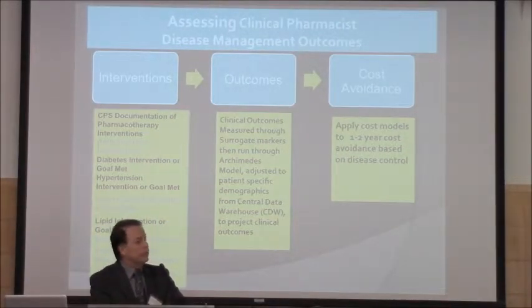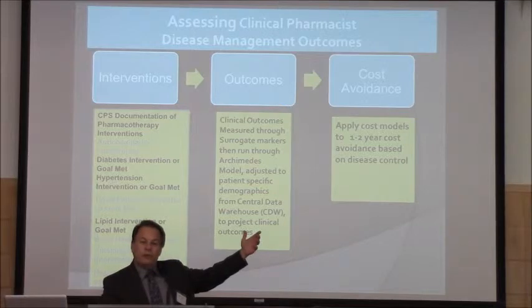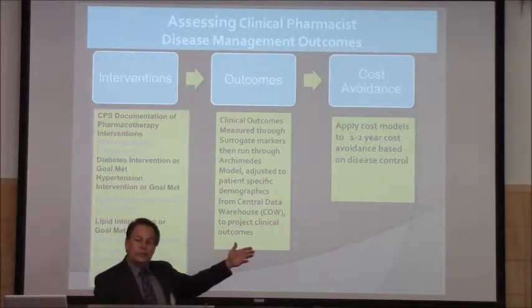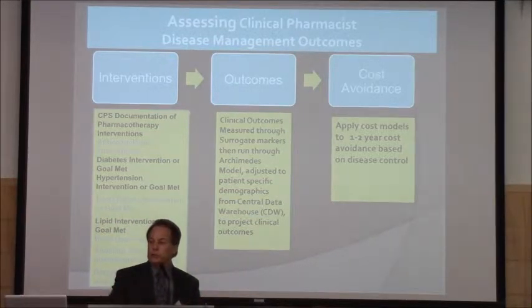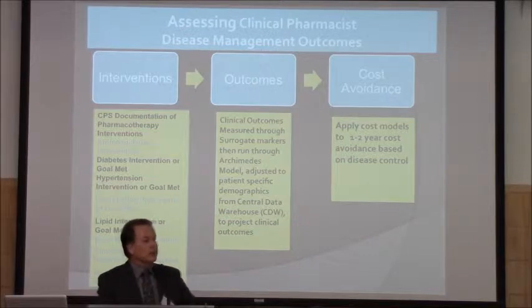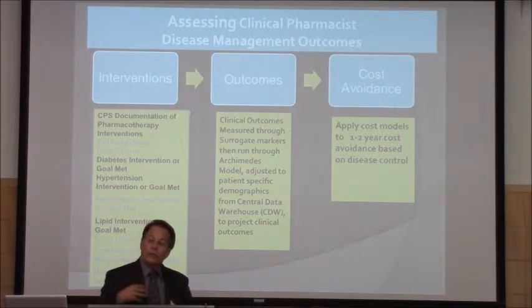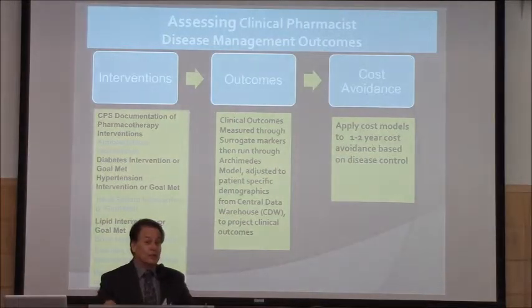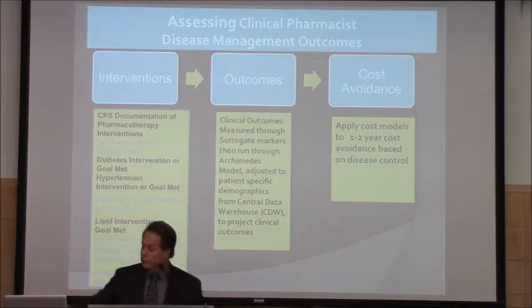So what we're trying to do at this point is really now tie in interventions with outcomes with cost avoidance, and to try and figure out where the best value of the use of the clinical pharmacist is. They're documenting the interventions on an individual pharmacist level. We're extracting that data at a national level, and I think you'll hear later this morning or this afternoon about Archimedes. We've been fortunate to get access to the Archimedes modeling system, so now we're plugging the numbers into Archimedes with our own demographics, so we know the demographics of every single patient that we see that are referred to a pharmacist. Okay, so we have patient-specific demographics, and then I want to talk to you just briefly about what we're doing with that data.